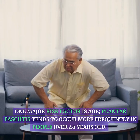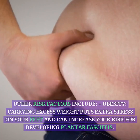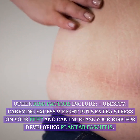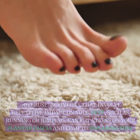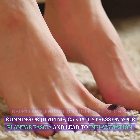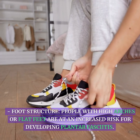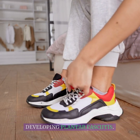Plantar fasciitis tends to occur more frequently in people over 40 years old. Other risk factors include obesity. Carrying excess weight puts extra stress on your feet and can increase your risk for developing plantar fasciitis. Overuse. Activities that involve repetitive impact on your feet, such as running or jumping, can put stress on your plantar fascia and lead to inflammation. Foot structure. People with high arches or flat feet are at an increased risk for developing plantar fasciitis.